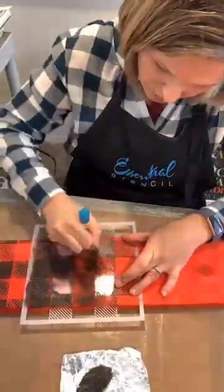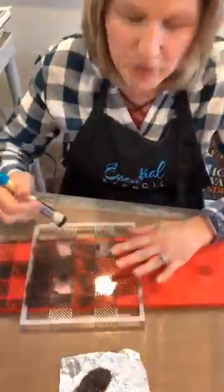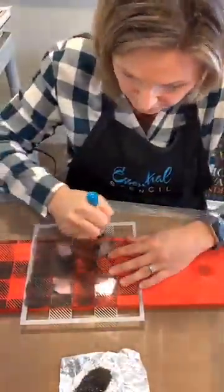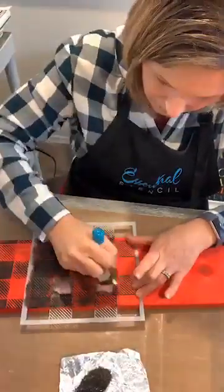All right, we're going for scratchy, so I'm not going to fill in every little nook and cranny of this. I'm going to paint white on top of the red and black. You saw it on that sign behind me. It really stands out really well.